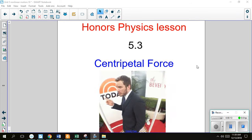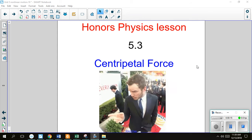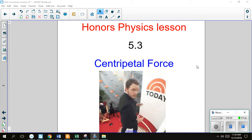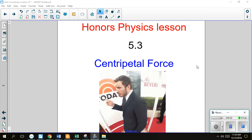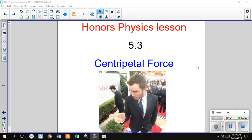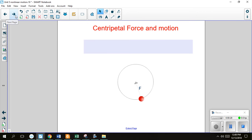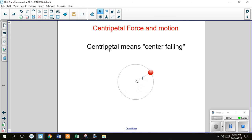Today we're going to investigate centripetal force. It's going to be a very illuminating time to learn about circles and the force that things go around. Let's begin. Alright, so centripetal force and motion. Centripetal force actually means center falling.